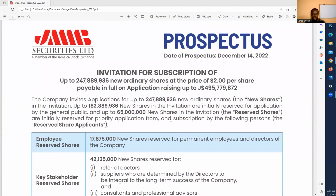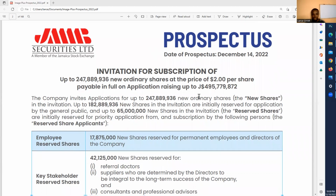So the invitation for subscription, the company is offering up to 247 million new ordinary shares at a price of $2. So this is quite different from the last 3 or 4 IPOs. Every other IPO was being listed at $1, but it doesn't really make a difference, the price, if you understand the value. But anyway, the company wants to raise a maximum of up to $495 million.